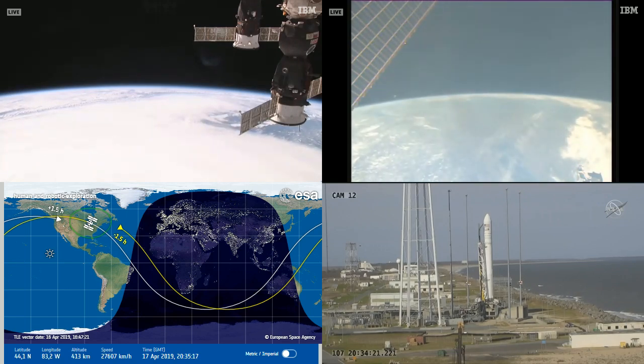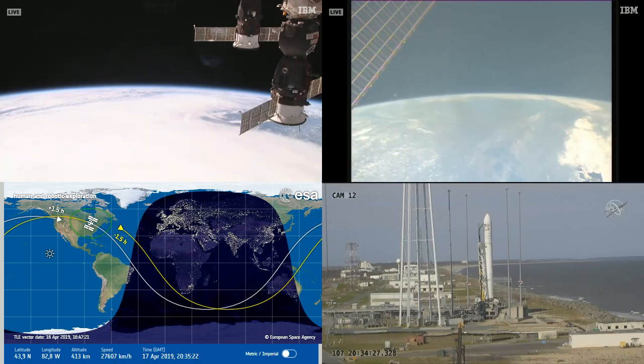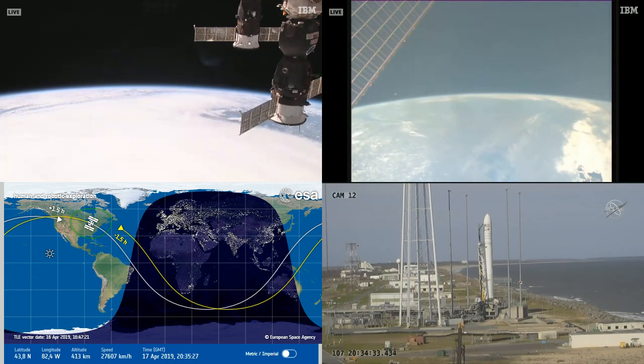And that's an exciting time. Of course, it has the mission to the International Space Station to conduct first, and we'll expect that here on time in just under 12 minutes. At this time, Northrop Grumman has already conducted their go-no-go poll, and from the Northrop Grumman side, we are go.